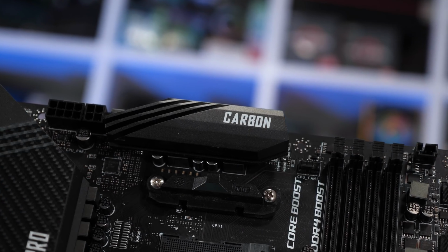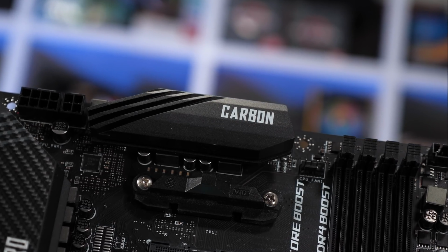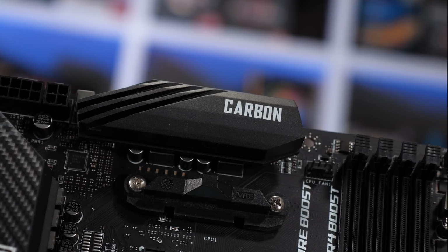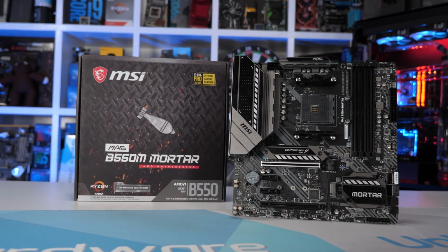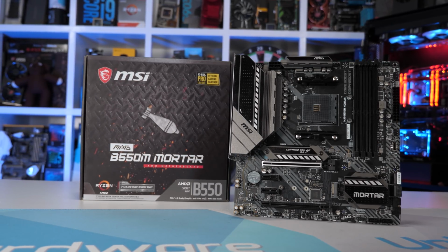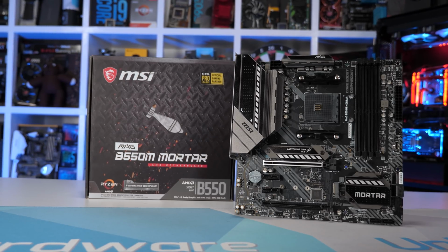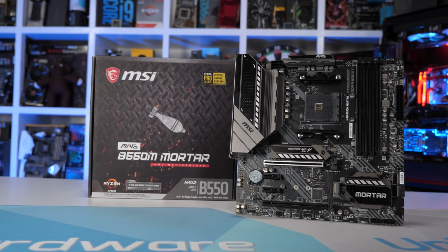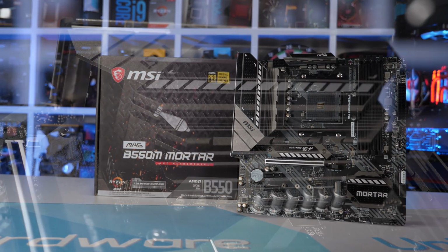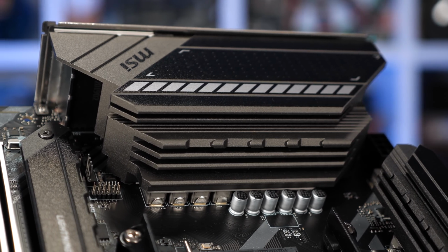The B550 Gaming Carbon Wi-Fi is coming in at an eye-watering $220 US, while the new B550 Tomahawk will set you back $180 US. Even the B550M Mortar, which is one of the boards I have on hand, costs $160, the Gaming Plus $150, the A Pro $140, and the Bazooka $130. On the surface, those prices are pretty shocking, but when you start to dig into what these boards offer, you do start to realize that the price increases aren't nearly as extreme as they first appear.